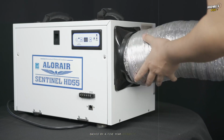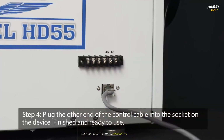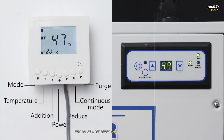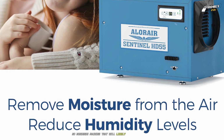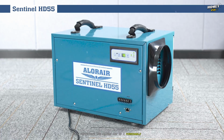Backed by a 5-year warranty, ALORAIR is making a statement. They believe in their product's durability. The downside? They can be a bit louder and are often priced at a premium. But if you're looking for a professional-grade, no-nonsense machine that will likely outlast the pipes it's protecting, the ALORAIR is a formidable choice.